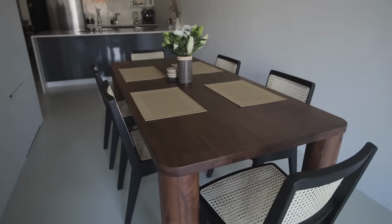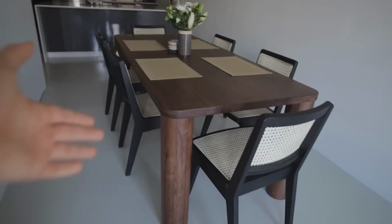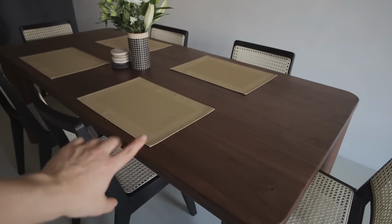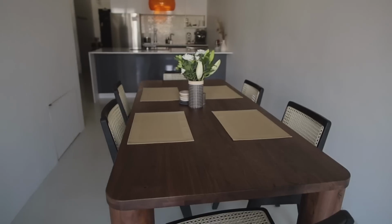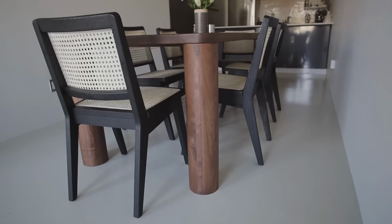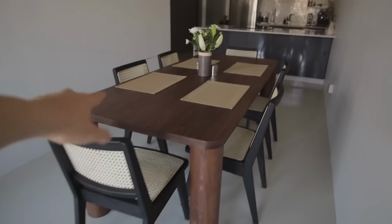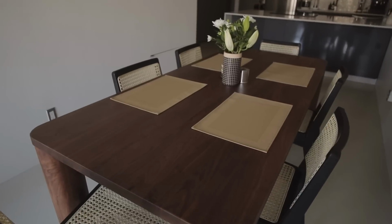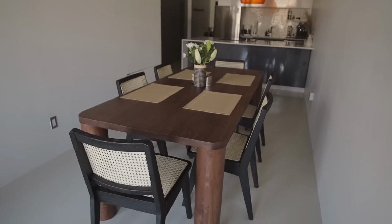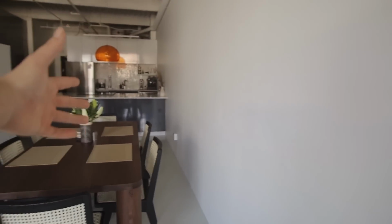Also, of course, we can't forget about this beautiful dining table. This is from Sunday's Furniture, a local Vancouver company. This can seat up to 8 people, like 3 on this side. It is an absolute unit of a dining table, but it is so beautiful with the dark walnut wood. Definitely an investment, but well worth it. I love this dining table. And honestly, just how the chairs and the table work together. Absolutely beautiful.